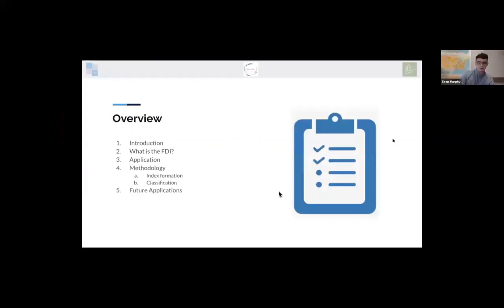Very brief overview. We'll talk about the introduction to current monitoring and evaluation methods for floating debris, specifically plastic debris. The focus of this presentation is a novel index called the Floating Debris Index. Then the current application for this project, a brief methodology, and then some future directions that we've been talking about taking this project.